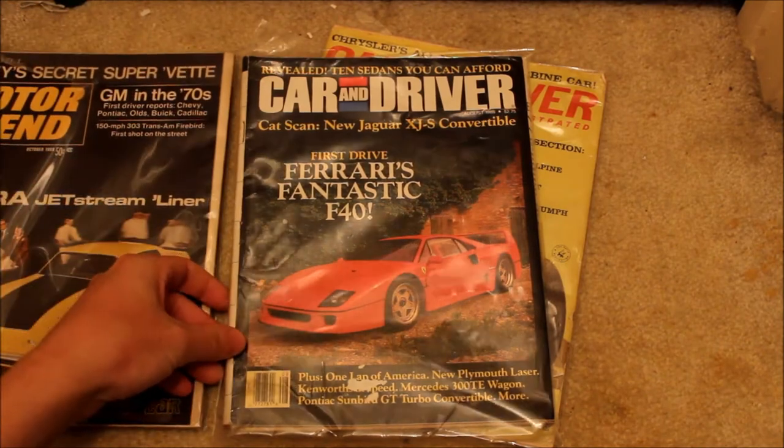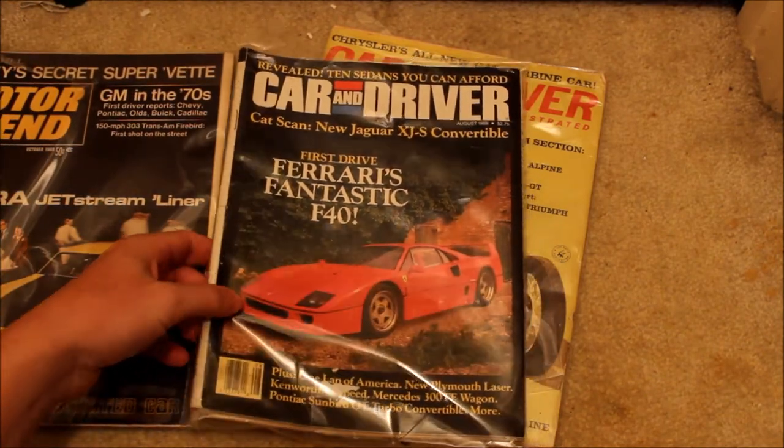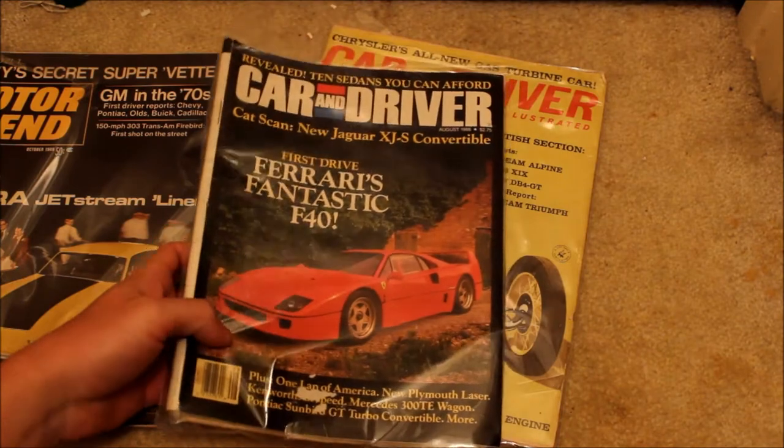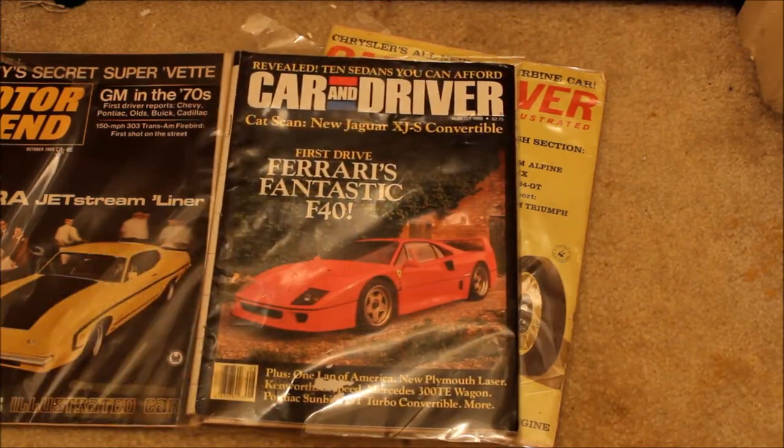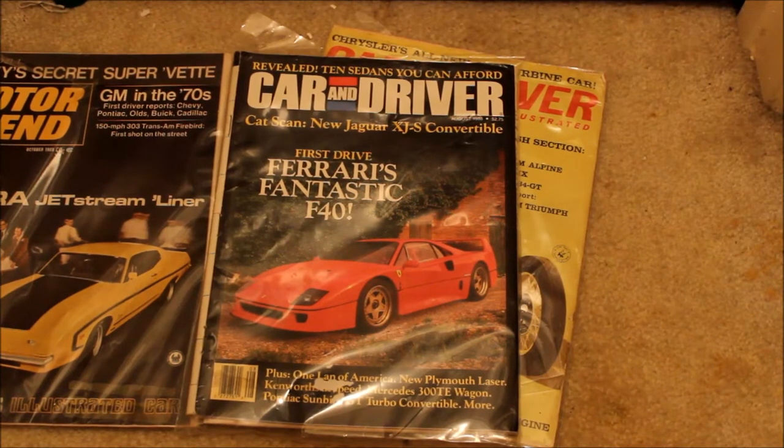This one from August of 1988, of course, the Ferrari F40, one of my personal favorite supercars of all time. I don't even really like supercars, but the F40 and the 288 GTO and the McLaren F1, those are just so amazing to me.